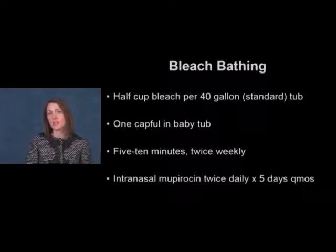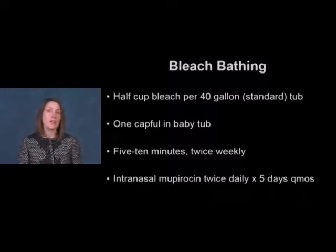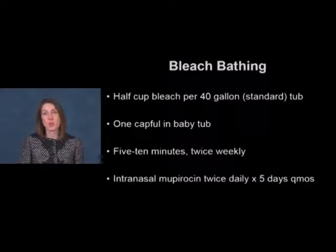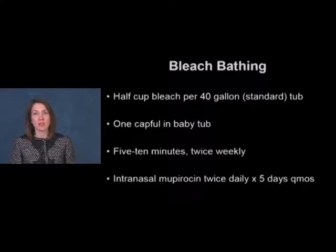Some people will say to leave it on the skin and not rinse, let it air dry. It may be more efficacious. The bleach can last longer. You can try both and see what works, or tell parents to try not rinsing, and if that works, great, and if it doesn't, then certainly go back to rinsing. But soaking for 5 to 10 minutes twice a week really is often sufficient.